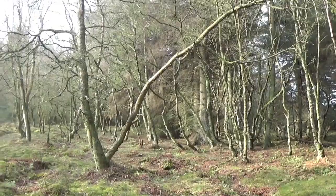Good morning guys. It was a still night, a dry night, but quite chilly, I have to be honest. And look at the view this morning. It's absolutely amazing. Wild forest. Have a look at this.